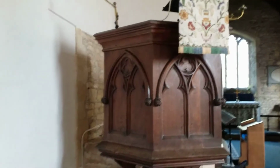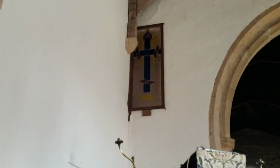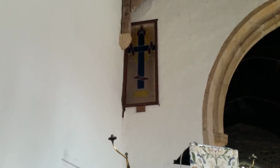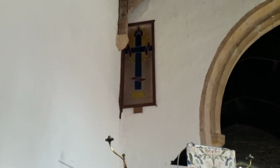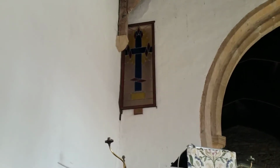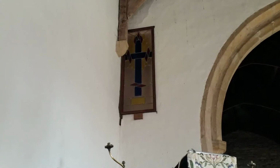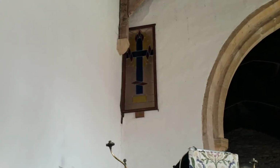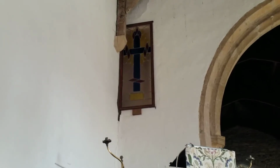We have the pulpit, and above it, which is not lit up at the moment, is a stained glass window kindly donated for the millennium by Tony and Barbara Levine. And we do remember Tony and all those faithful people who have served our churches and now have passed on.